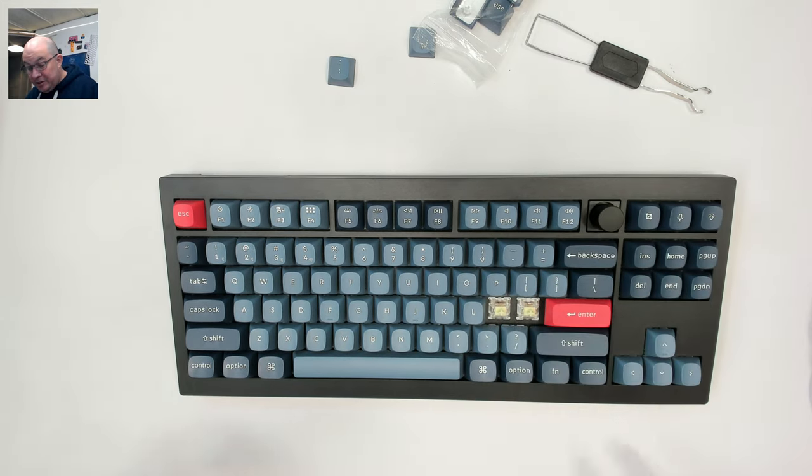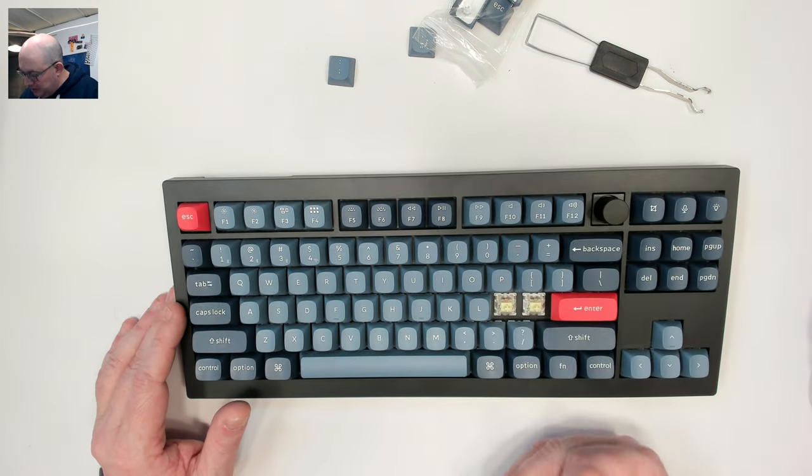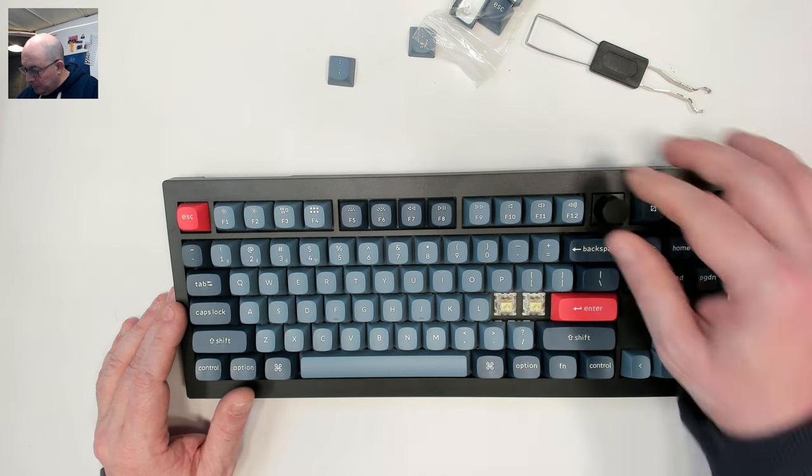So we have a south facing PCB with a PET layer. There's some foam in between the plate and the PCB, as well as some foam below.